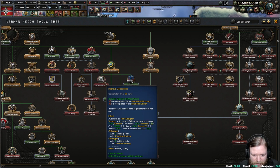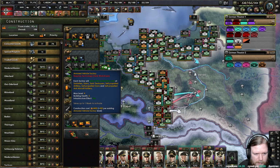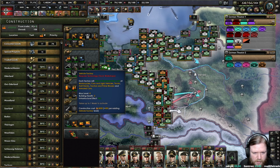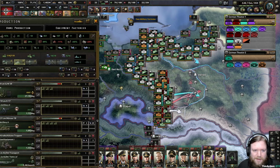As much as I'd really like this, because vehicle factories are going to increase tank production, right? Armoured vehicle factory. Where's vehicle factory? Vehicle factory is motorcycles, cars, light vehicles, trucks, half-trucks, tractors, prime movers, and armoured cars. So that would allow me to motorise my military pretty heavily. Problem with that, though, will be oil. Well, is oil going to be a problem? I don't know.